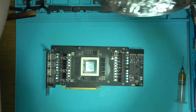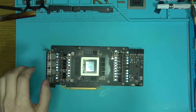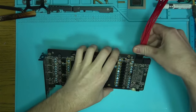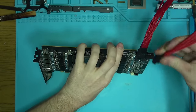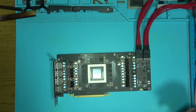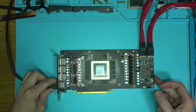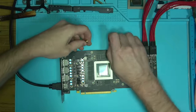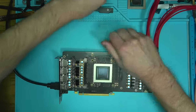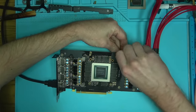Okay, so the card is cooled. I've already checked the resistances real quick. And I think we can go ahead and boot this thing up, see if we can run a memory test this time. But probably on. Or did we? I think we did. I don't know. I don't remember this far back, so I'm just going to have to assume that we did have a picture.